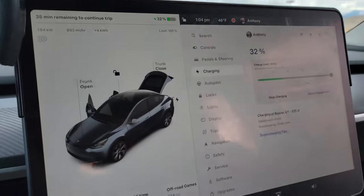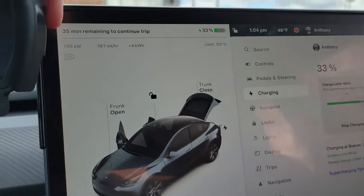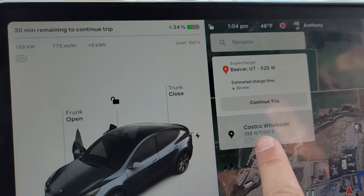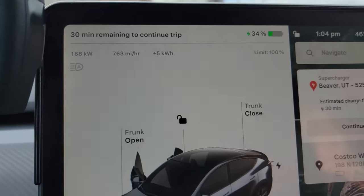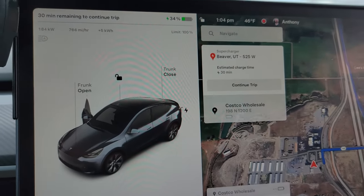And we're here at the Beaver supercharger and I've already plugged in and it's already peaked. It was at like 213 kilowatts up here. We got here, I think around 27%, I think. Right now it's estimating that we need to be here for 30 minutes before we continue on our way, but I'll probably just charge enough to get to the Nephi supercharger and then we'll continue.